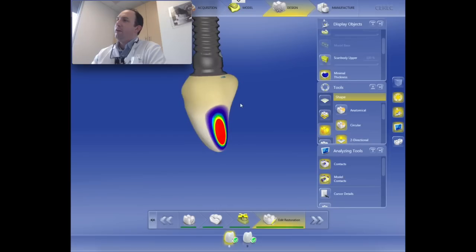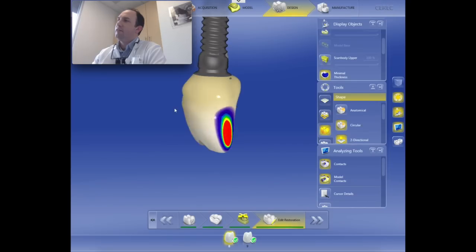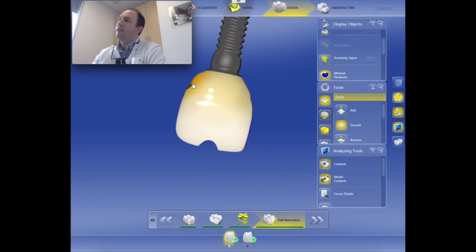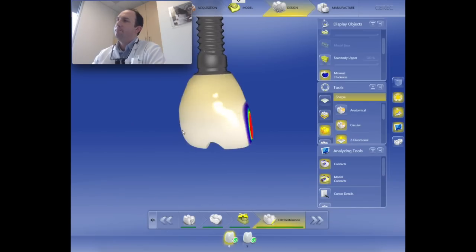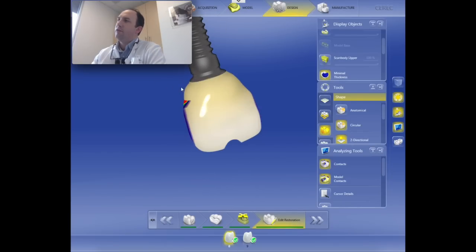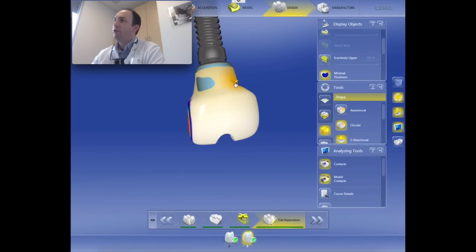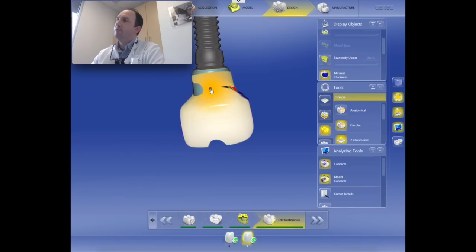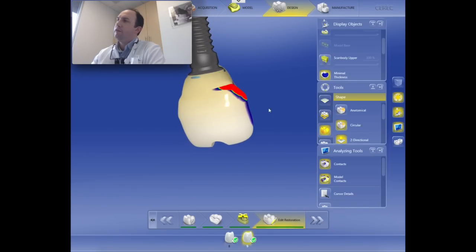Okay, so let's see if we can repair this initial proposal. Get a decent proposal here. Some wonky outlines here that this computer has proposed for us. Now you'll notice I'm absolutely ignoring the gingival emergence profile. I want the gingiva to intentionally shape.